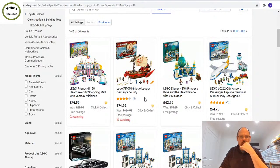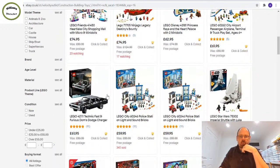Like we've got the Destiny's Bounty, would have been cheaper from the other side. I just showed one of those that come when you take it to the cashback offer as well. But some sets are quite new. You see here Luke Skywalker's and Darth Vader's the Imperial Shuttle. This is a fairly new set, already discounted. I've not seen it at a lower price, so if you're desperate to get the set, this is quite a good deal.